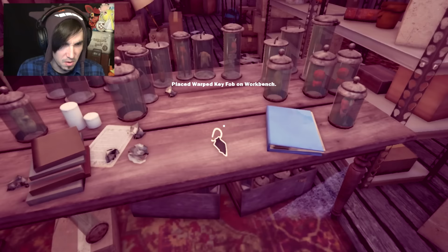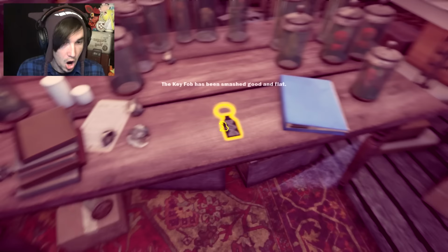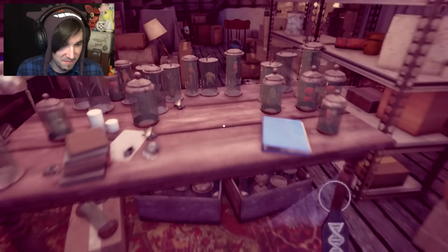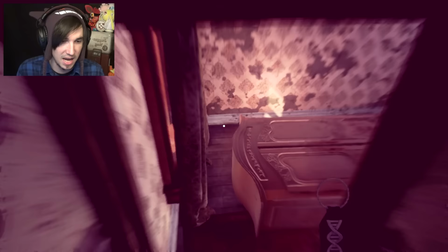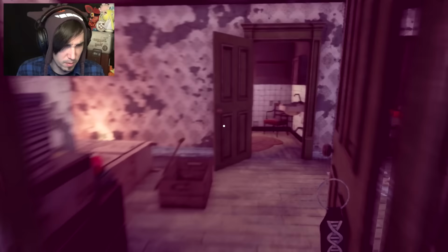So let's go ahead and put this... What is it? I don't know. We put it down... Oh, wait, can we mallet it? We smashed it into... Why do we have to come all the way up here to smash it into a flat thing? We have a key fob now. What does a key fob go to? I don't know, I'm asking too many questions. I'm gonna ask way too many questions, and no answers are ever gonna get answered because I keep asking questions.